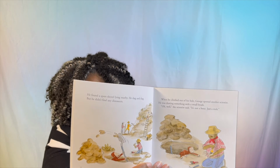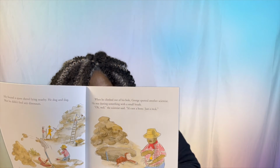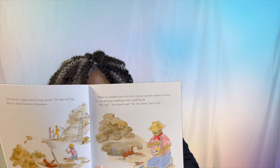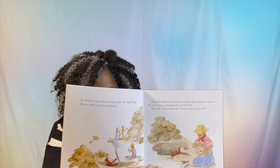So even though they're looking for dinosaur bones, they could either find nothing, or they might find a rock, or they could find simply dirt. You never know.